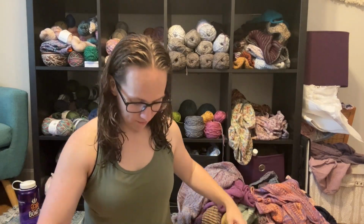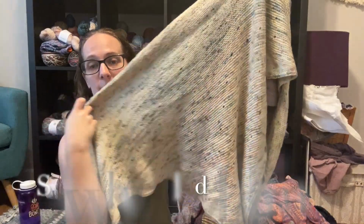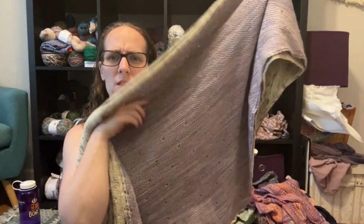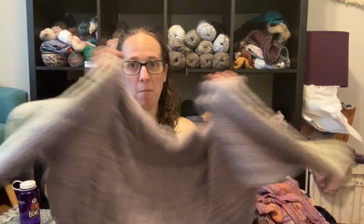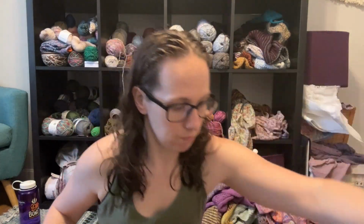Okay. This is the original I Smell Snow shawl that I knit. This is I Smell Snow by Tristan Molina, who's also Dragon Horde Yarn. I don't remember where I picked this up at a show somewhere. I don't remember where. This is one of my favorite shawls of all time. I'm actually knitting another one of them right now.